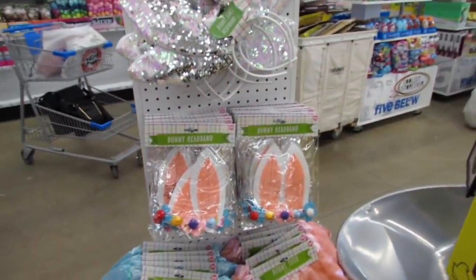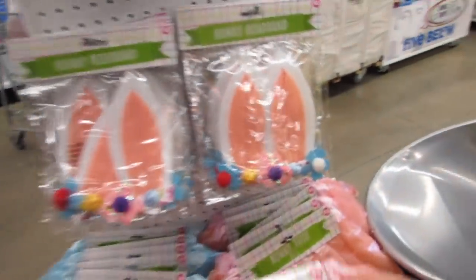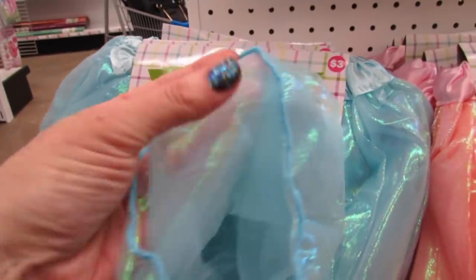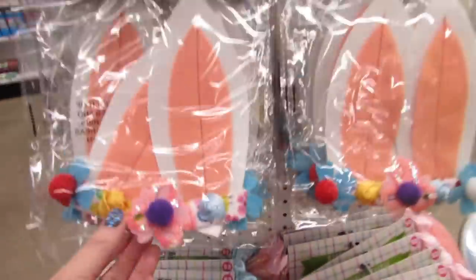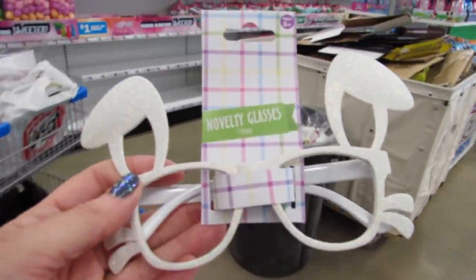Look, you guys, the bunny tutus. Guess what's on the back? It has a cute little tail on the back, and they also have it in blue. And these are $3, and the quality feels really, really nice. The organza material on the inside of these feels really soft and plush. And it's just, oh, you guys, it's so pretty. This is a really cute tutu. That would be a super cute set together. I think I need to try these on.